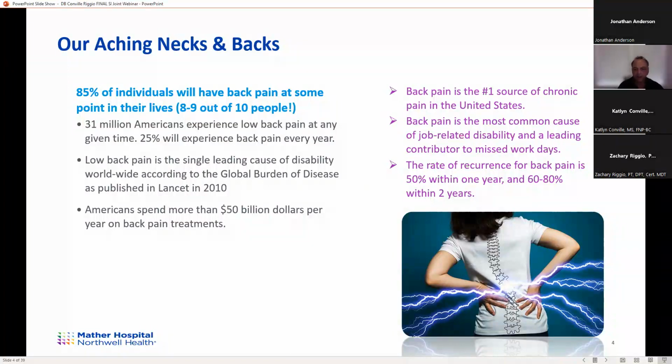One of the biggest things about back pain is its recurrence rate. It is estimated that back pain recurs 50% of the time within 1 year and 60 to almost 80% of the time within 2 years. And the reason for that is because there's lots of risk factors that go undetected or unmitigated, and people don't correct what led them to that back pain episode to begin with. So back pain is highly prevalent and recurrent in society. And one of the ways to avoid that is to identify the risk factors that led you there to begin with, the perpetuating factors, and some of the medical and other comorbidities that allow back pain to perpetuate. Next slide.